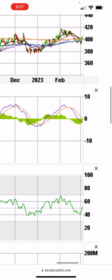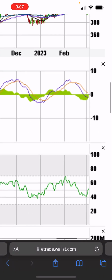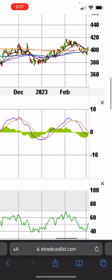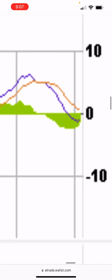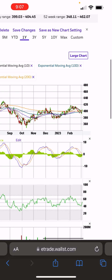So we also have the RSI near oversold here at 40, and the moving average ready to cross in the other direction. The blue has to cross the orange, just like it did here. It has to swoop down and out for it to begin its cross. And so it could begin its cross, and we could resume an uptrend from here.